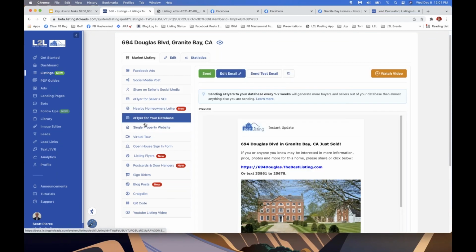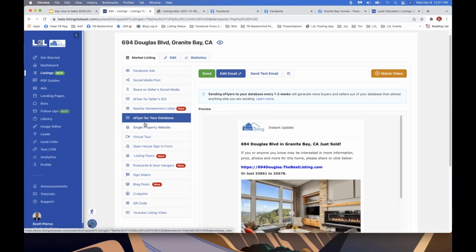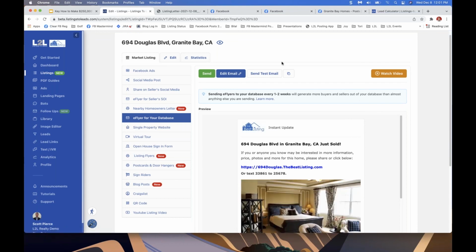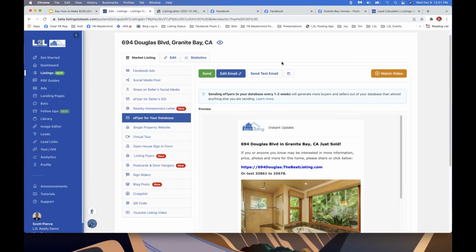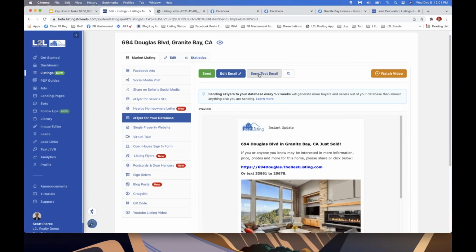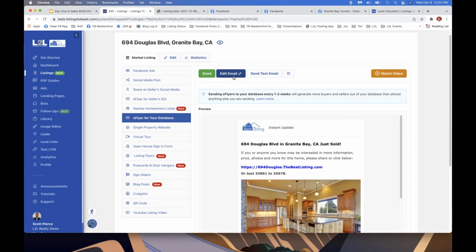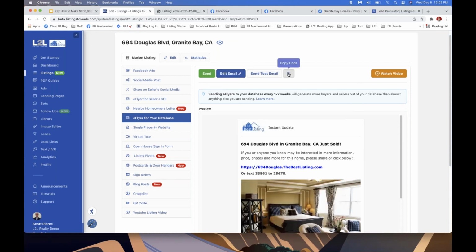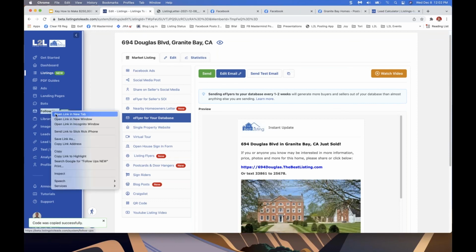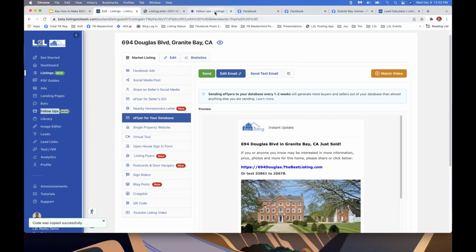All right. And the last thing we're going to cover today in this webinar is the e-flyer for your database. When Follow Up Boss goes live with Listings to Leads, that'll solve that problem for your leads out of Listings to Leads. For everybody else, if you have Boomtown, Real Geeks, Follow Up Boss, or Lion Desk, click the copy code button, and that's going to copy all that code. I'll show you in Listings to Leads.